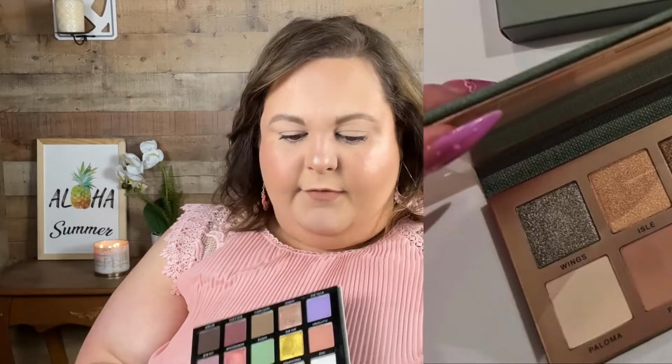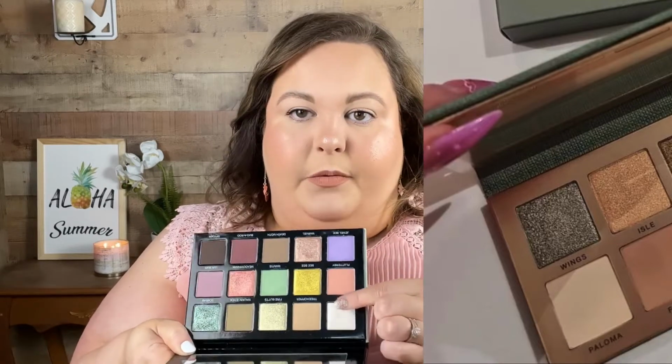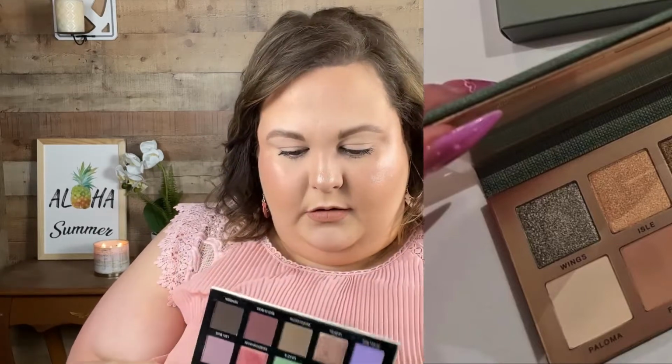So do I need this? Oh, wait a minute. What is that one shade? Paloma? Is that a shimmer? I can't tell. If Paloma is a shimmer, then this shade here, which is Web, would be very similar. This is a shimmer. But if Paloma is not a shimmer, then no. I love Sydney Grace formula. I love this palette. It's so good. I'm actually going to leave it out so that I can actually use it next time I decide to use eyeshadow.